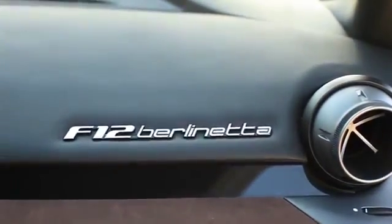Now, the Berlinetta part, that's the diminutive form of the Italian berline, which is a limousine or luxurious saloon. Put these two together and you've got a grand touring performance car with the luxury of a little limo. Yeah, prepare to write a big check.